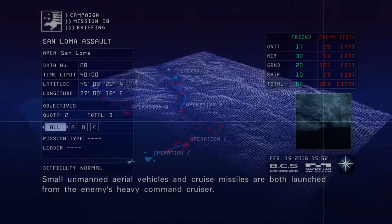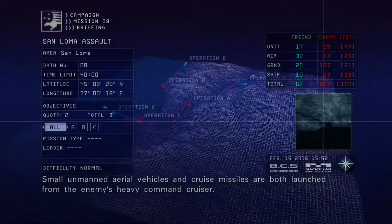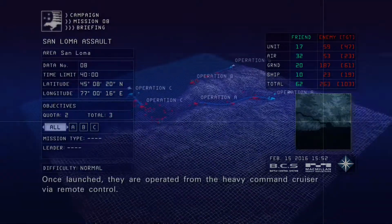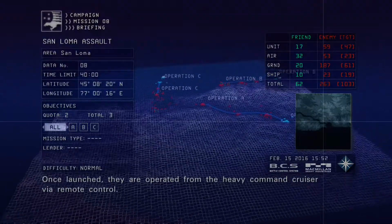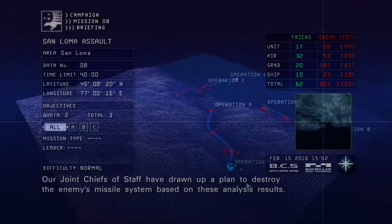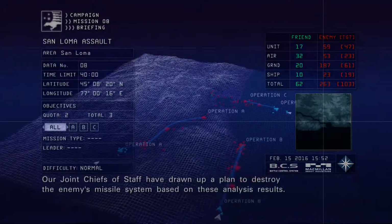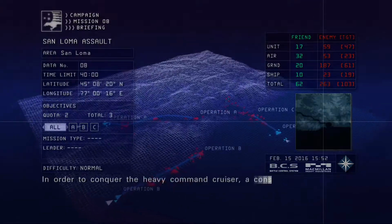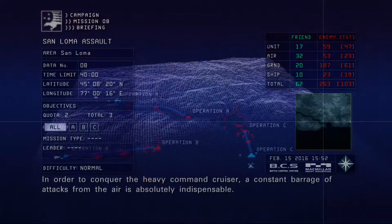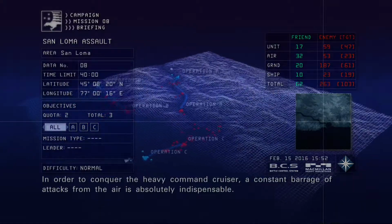Small unmanned aerial vehicles and cruise missiles are both launched from the enemy's heavy command cruiser. Once launched, they are operated from the heavy command cruiser via remote control. Our Joint Chiefs of Staff have drawn up a plan to destroy the enemy's missile system based on these analysis results. In order to conquer the heavy command cruiser, a constant barrage of attacks from the air is absolutely indispensable.